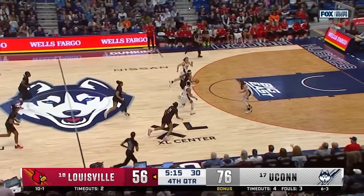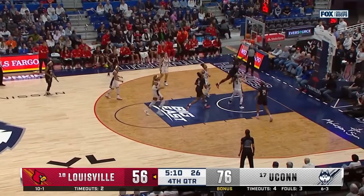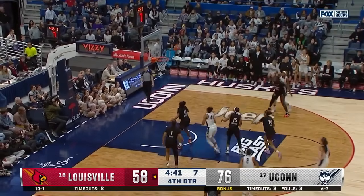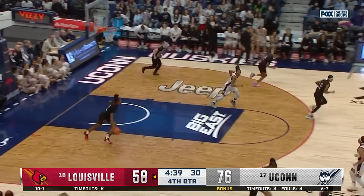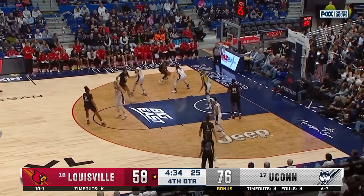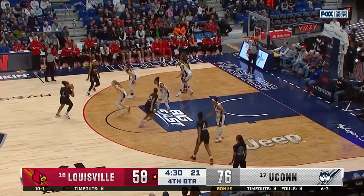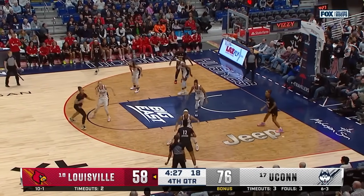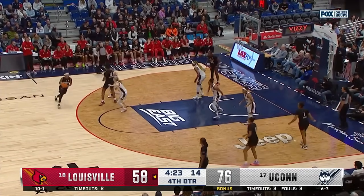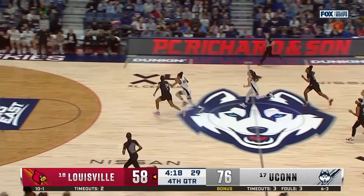And stepping in the passing lane, Love breaking it up. Ricards dribbling out of pressure. And Cochran for two. It's a different intensity level. It's a different focus, mentality, all of those things. So it's a tremendous challenge. This is a Cardinals team that comes in 10-1 overall, but had blown out their competition. Plus 21 was their scoring margin coming into today. So really kind of the first big test, if you will, against a team ranked this high and in this kind of environment.